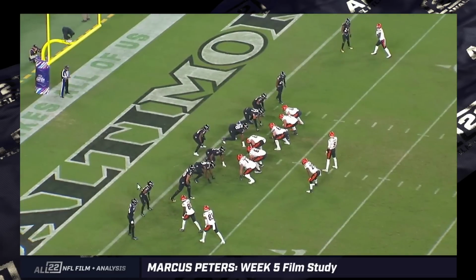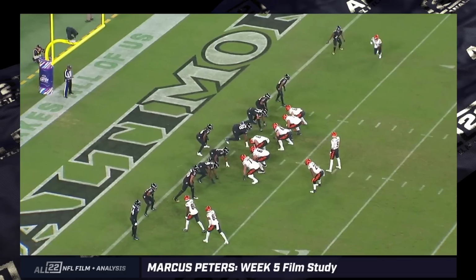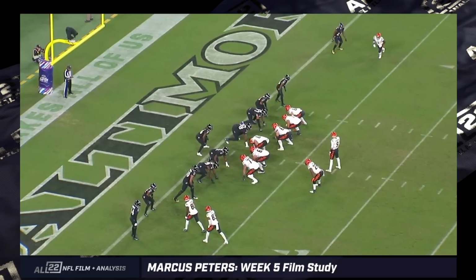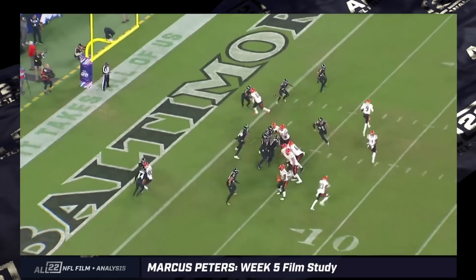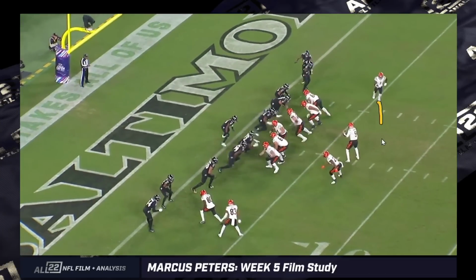Got 2 more plays here. This is incredible recognition by Marcus Peters. He's lined up over Ja'Marr Chase. Ja'Marr Chase motions down from right to left. And he recognizes the play. I don't even know that I've seen the Bengals run this play. If you've seen the Bengals run this play, let me know, because I have not. But he understood there was nothing he was going to be able to do with Ja'Marr Chase running in motion this way. So there's no reason for him to overcommit.